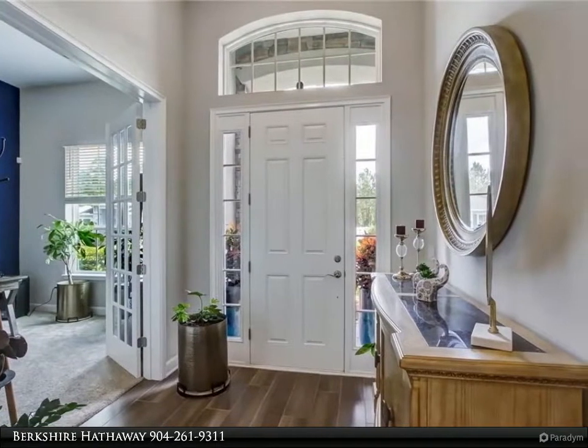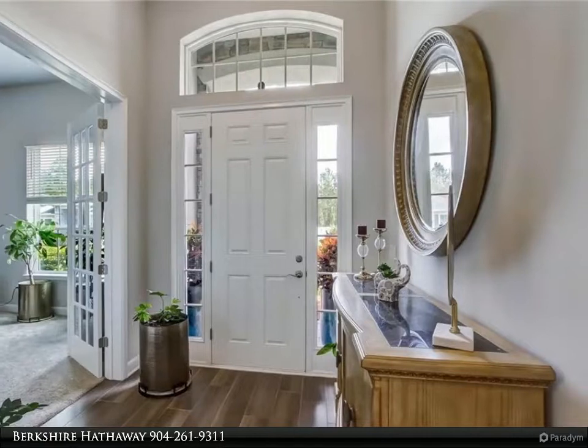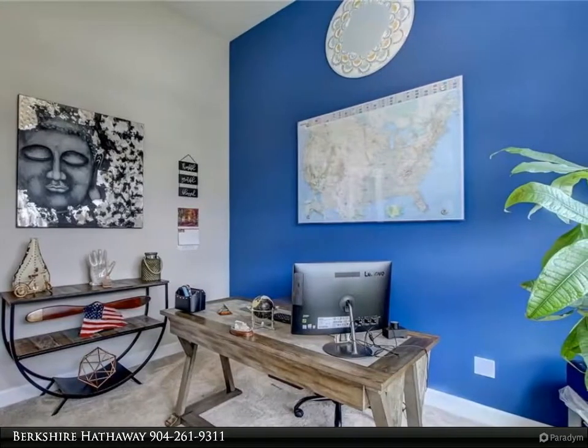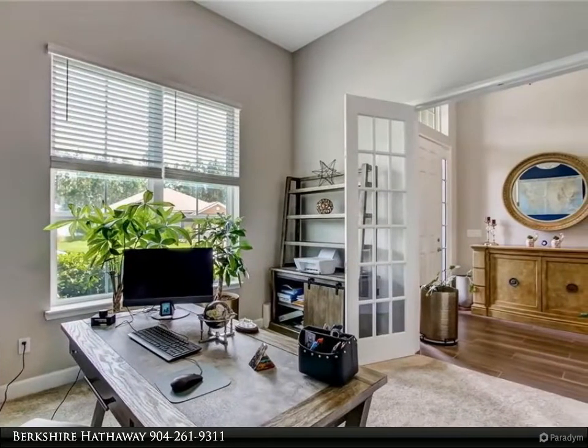Grand entrance leads to an office with glass doors and a separate 14 by 12 formal dining room. The fully applianced gourmet kitchen is perfect for entertaining, with a large center island, wine cooler, wet bar and alcove, granite counters, 42-inch cabinets and an abundance of storage options.